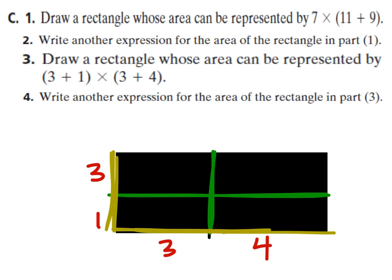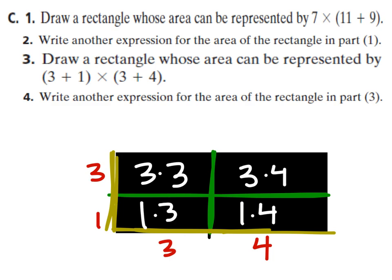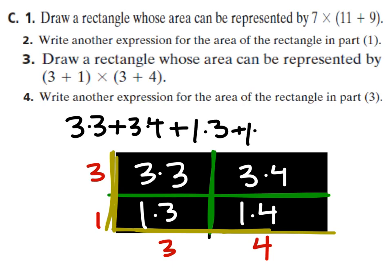So again, we just need to look at this and find the area of each one. So this one is a 3 by 3 rectangle. This one is a 3 by 4, a 1 by 3, and a 1 by 4 rectangle. So if I wanted to write the expression for these, I would have 3 times 3 plus 3 times 4 plus 1 times 3 plus 1 times 4.